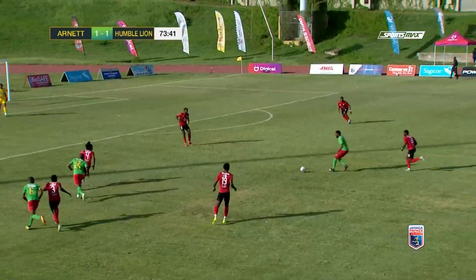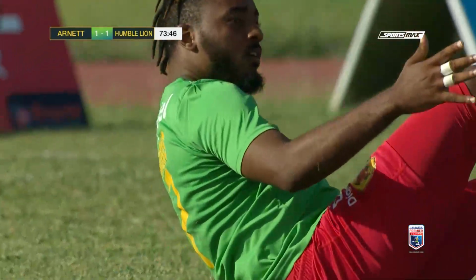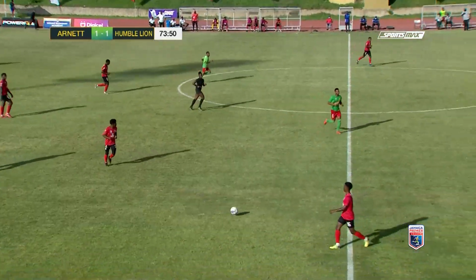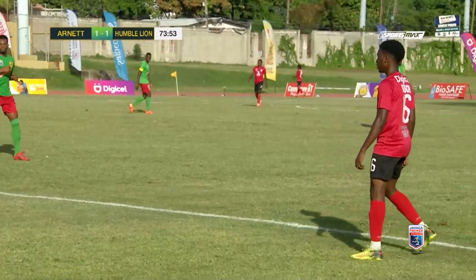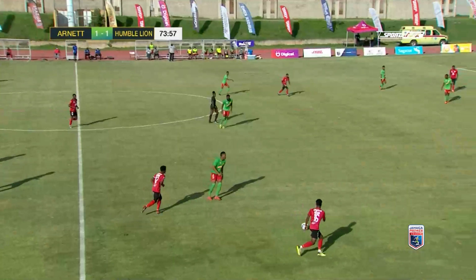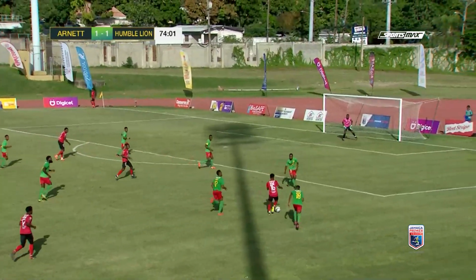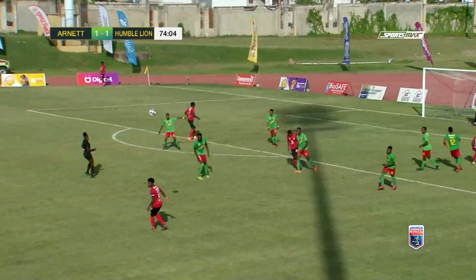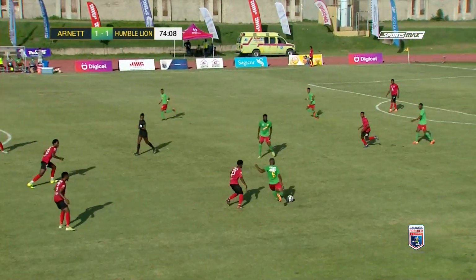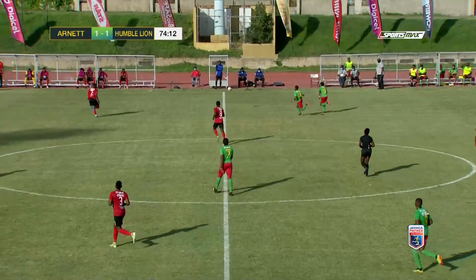Williams. Oh, lovely ball inside to Harris. And he was bundled over there, was he? He was looking for a call. I think he was looking for the contact as well. He probably was. Pedestrian stuff almost just now. Kelson, though, making the run. And stabbed out of the area. Williams picking it up, needing some support. And has some work to do to keep that one in play.